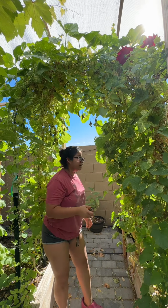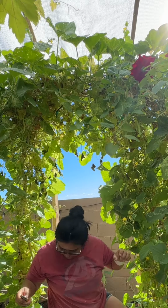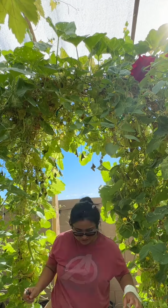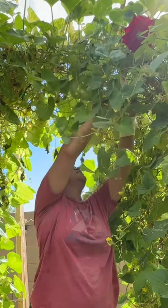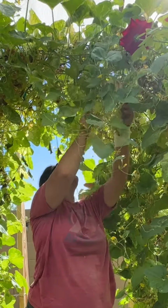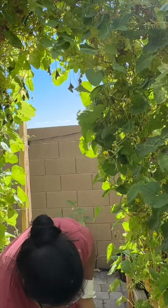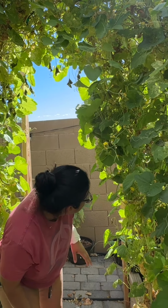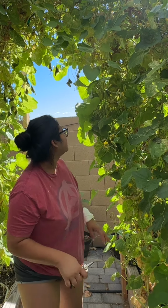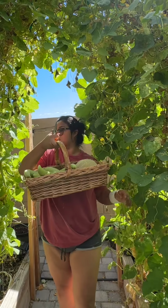Okay, I think that might be it. Is it? Looks like another one right here. Oh shoot. This one's starting to turn and curve. Okay, there's another one. Okay, I think that's good. If there's any other ones that are hiding, I'll find them when I get back, and then the little ones will get bigger. Okay, this is the basket so far. Let's keep going.